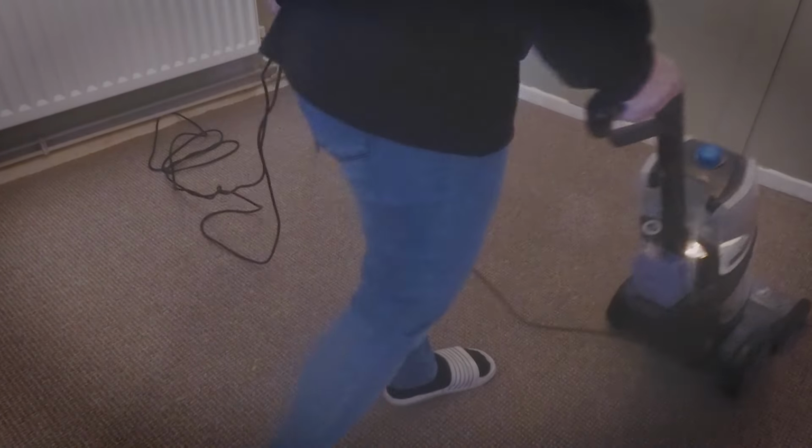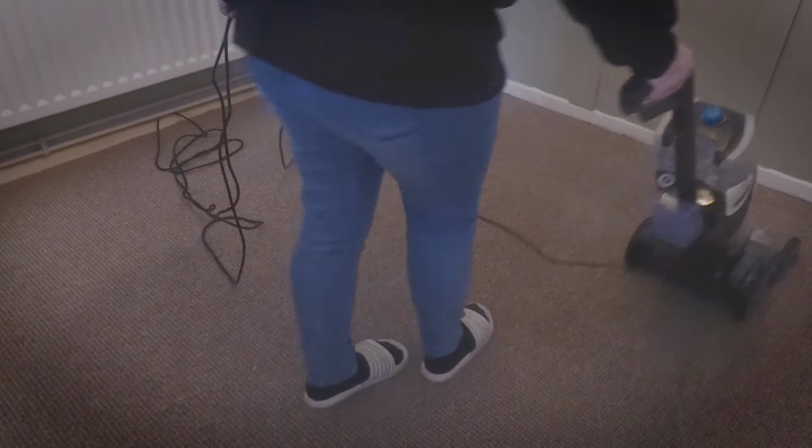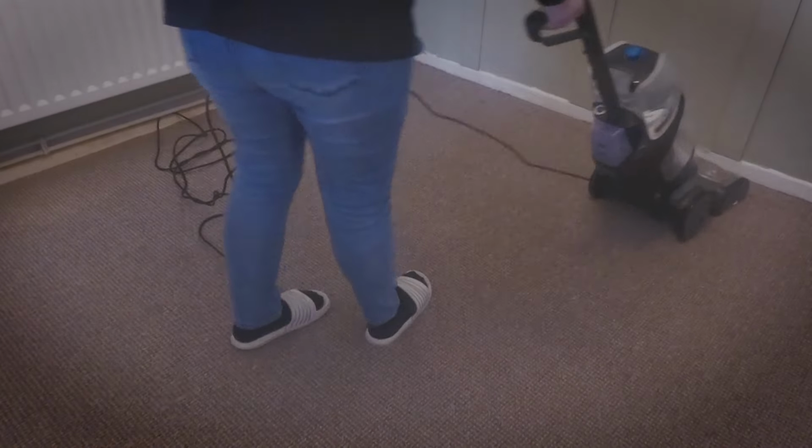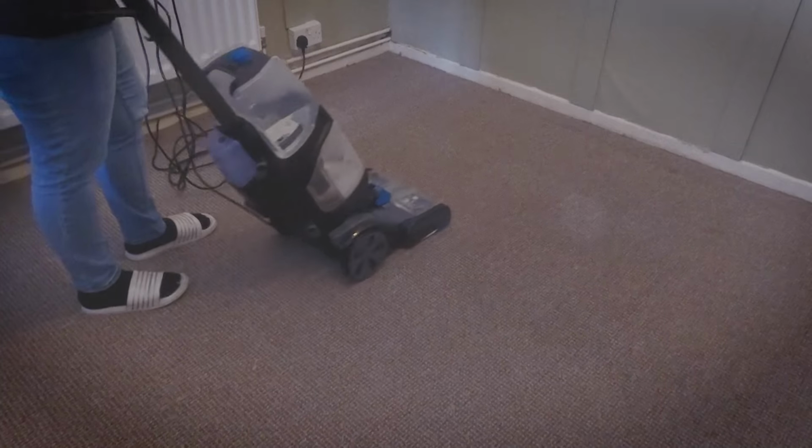Successfully managed to get rid of those stains that I've been looking at for a year and a bit, thinking they're never going to come up. I have finally managed to get them up, and I'm really happy about it.